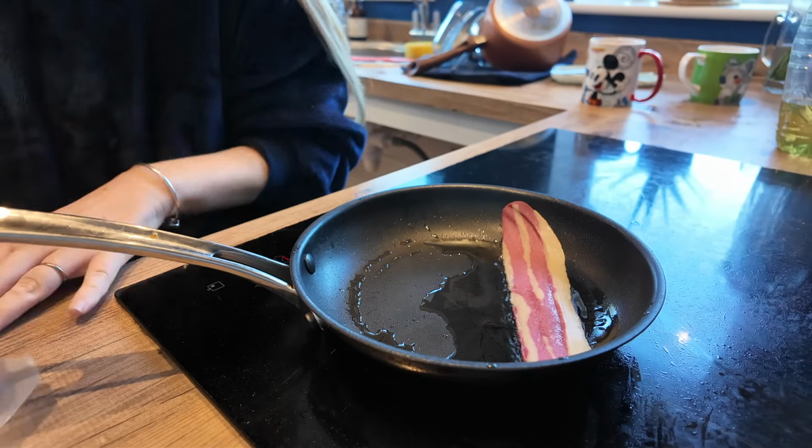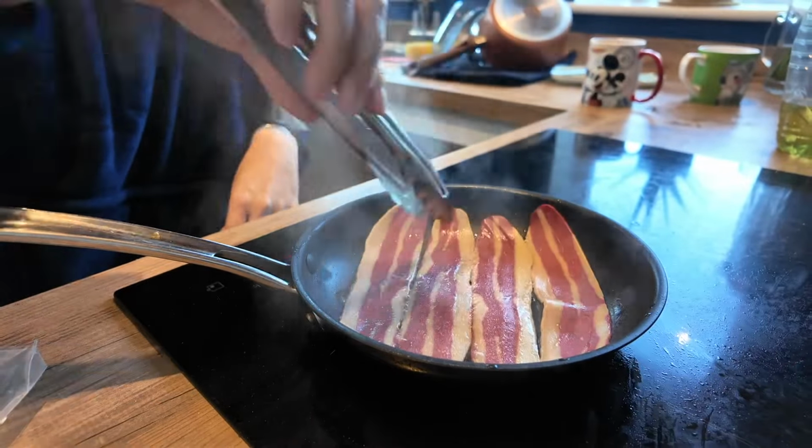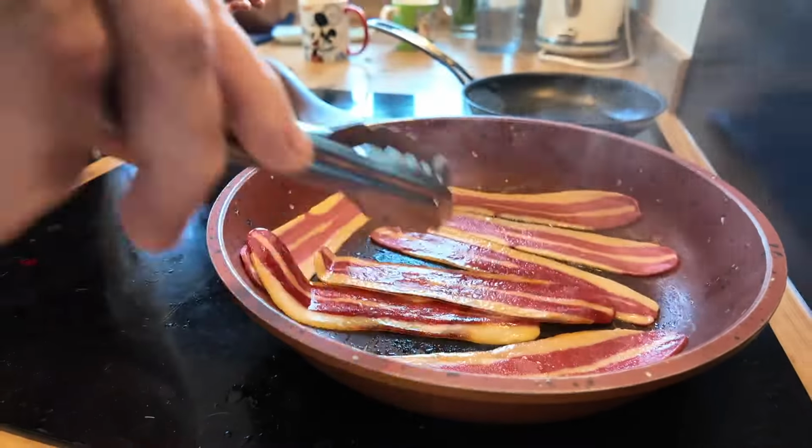So this plant-based bacon is actually made from pea protein, and there are also a lot of other ingredients in it as well. It takes 3 minutes to fry on each side. It's actually quite hard to cook because you don't know when to turn it over, and I think the pan was a bit too hot, so these ones are a little bit burnt.